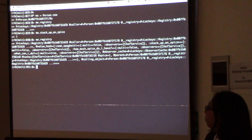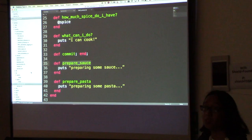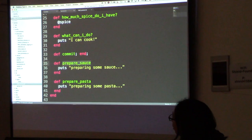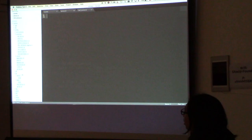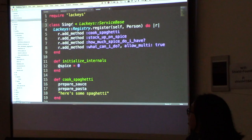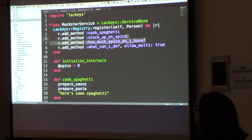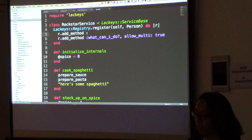So there. Now, let's say we want to add a new service. So now I could show you what it looks like when you try to add multiple services. So let's say you want the person to sing. So we just add a new file here, and let's just copy stuff so it wouldn't take so long. So let's call it Rockstar service. So you want the person to have Rockstar services. So let's keep the what can I do multi method, and then saying Black Hole Sun in honor of Chris Cornell.